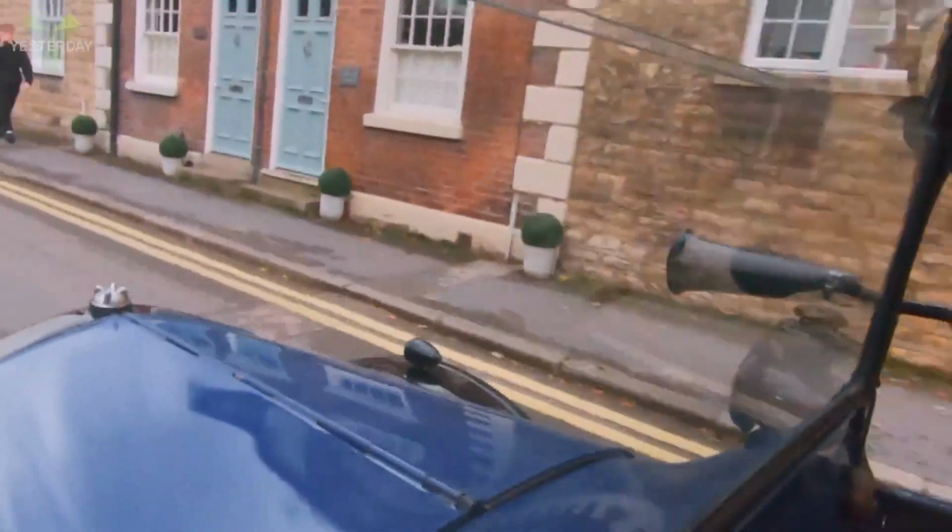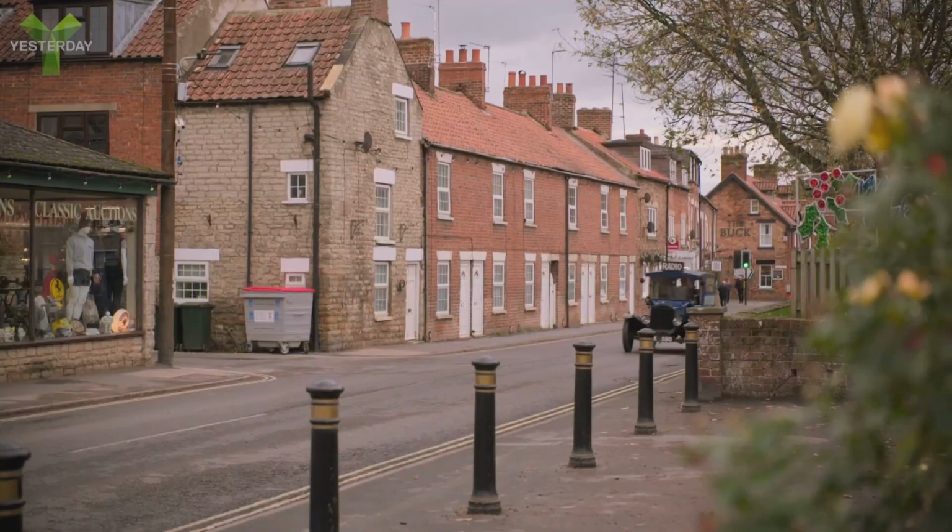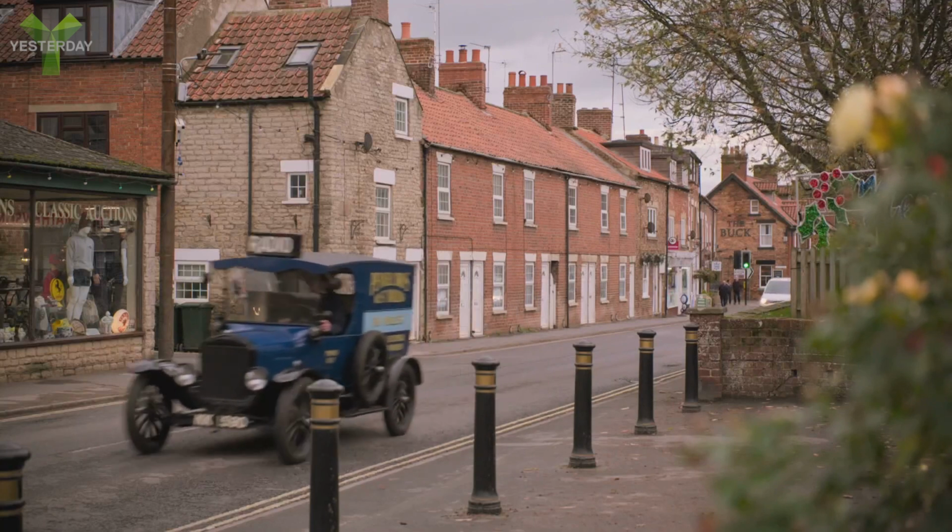Here is an amazing bit of kit. This is really quick. It just bounds along. It would cruise very comfortably at 40 odd mile an hour, which is pretty good for a car of this age.